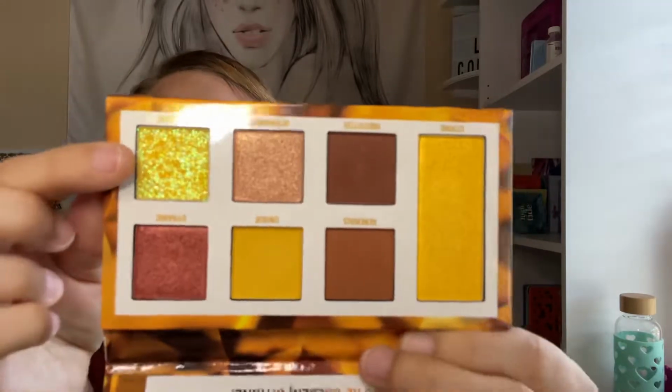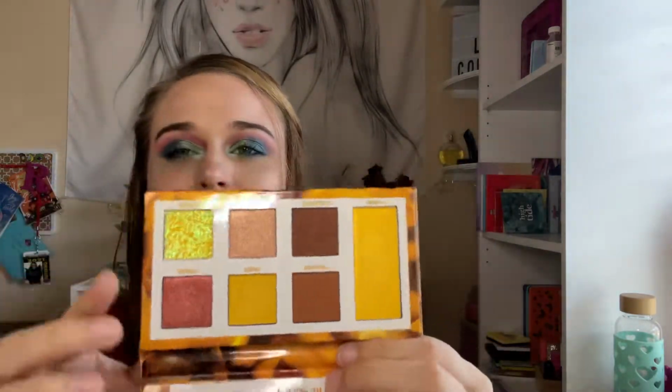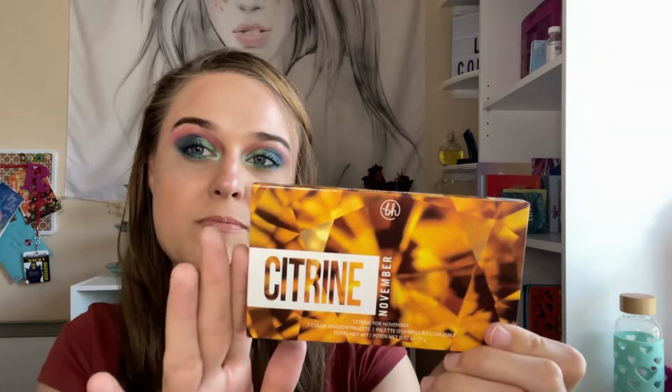This is a pressed glitter, but I used it and I love it. Sometimes I don't use pressed glitter, but when I feel in the mood for it, I use it. So I really do enjoy this one. I highly recommend this palette, but I heard great things about all of them that I think it's a great buy. So if you find this at Marshall's, pick it up.